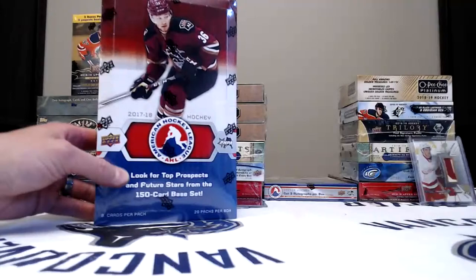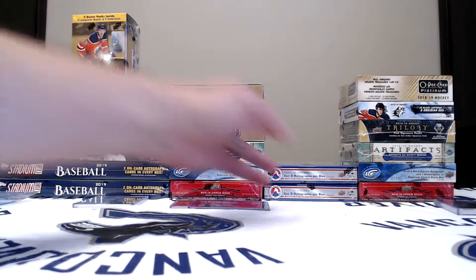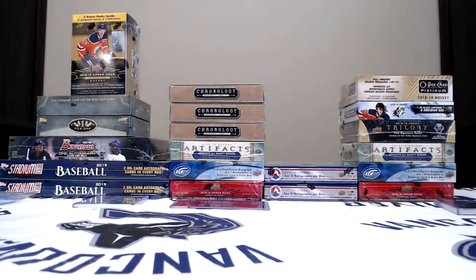And then we're going to be doing another six box pick your team break. The same thing that we're doing tonight, six boxes. This time we're going to be doing a box of Series 2 Hobby, all 18-19 product, Ice, Artifacts, Trilogy, SPx, and O-Pee-Chee Platinum. So six boxes total, pick your team break. I'm going to be opening that one up as soon as we're done tonight, so I'll be posting that up. If anyone wants to pre-reserve teams, you can certainly do so. Just message me and I'll make sure we put you down for that team.